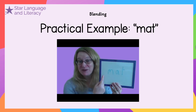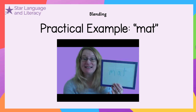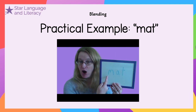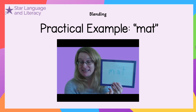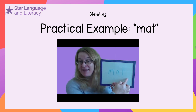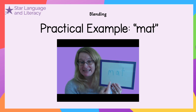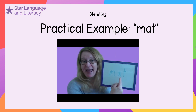We are going to say the sounds and blend them together so that we can read the word. We'll start by holding this first sound. Mmm. Then we'll connect it in with this next sound, a, and then we'll drop the last sound on the end, mat.